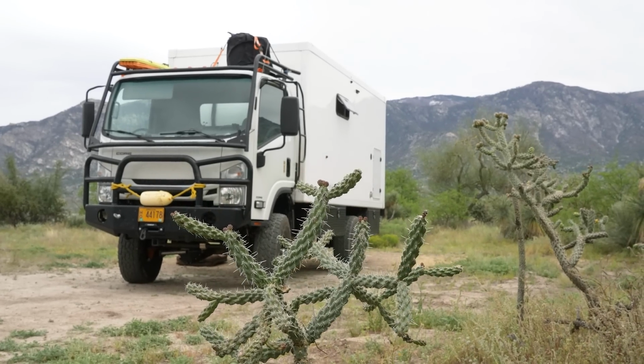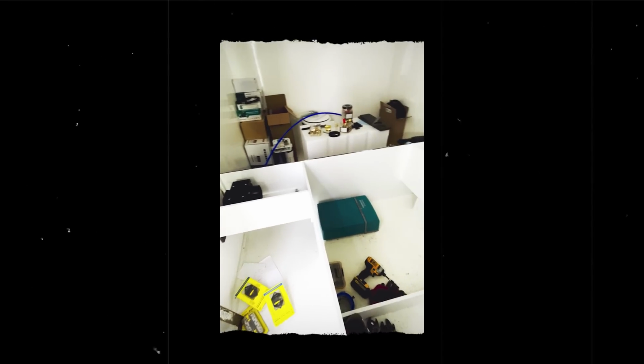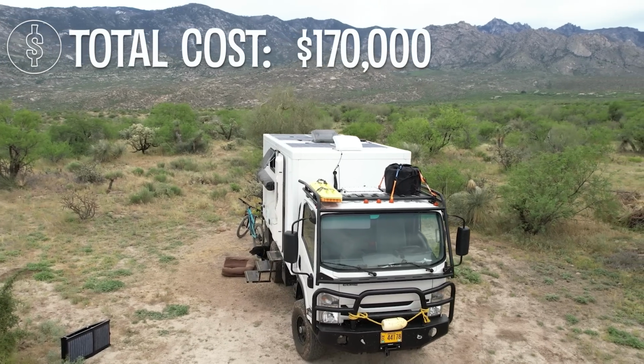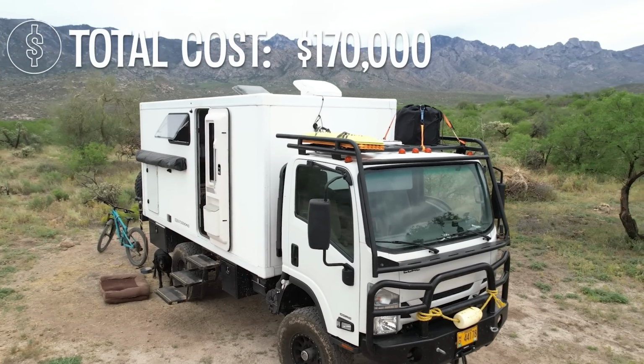To do this build, it took us, I would say, a solid 3 months back home. We started in the dead of winter at 6,500 feet in snow and ice. We bought the chassis with the box put on it, including the bumpers and the roof rack. That was $140,000. The costs for the interior components were $30,000.